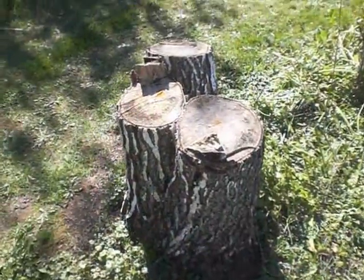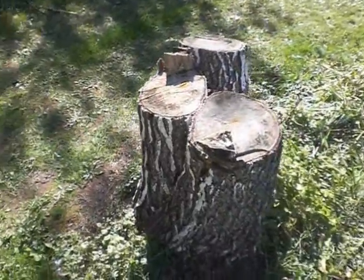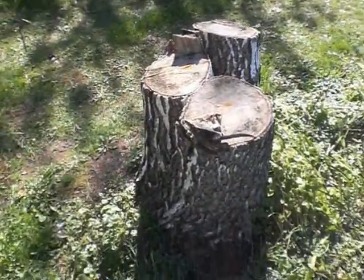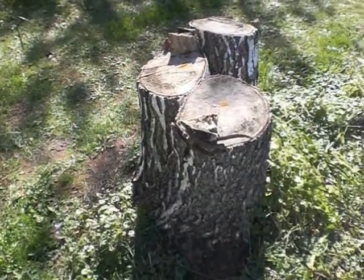So this is the stump. This is what's left of the oh so beautiful birch tree at the corner of the house. How sad is that? If I can find a picture, I'll input it here of the old birch tree.